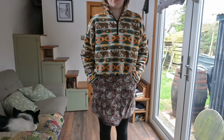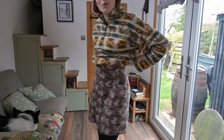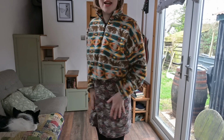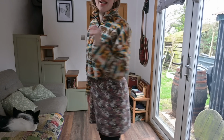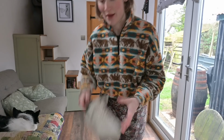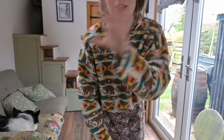And then in terms of outfits, I'm just wearing this trusty fleece that I wear all the time. I got it on Vinted, but it's from Urban Outfitters originally, and then I have layered it over this dress that I got from a charity shop, but it is, I think, Mountain Warehouse originally. And then I've just got leggings on because it's still cold here in the Highlands at the moment, and I've got my Vivaia trainers on that I still have not washed, but they're super comfy, so I'm back into wearing these now that we are technically in spring, even if it's a bit more overcast today.